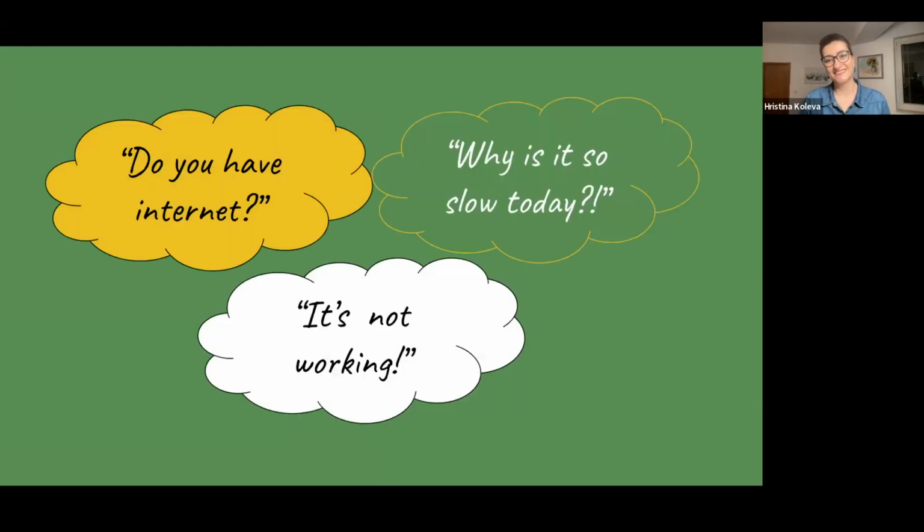It happens after a change, after a major release, after a new pull request is merged to the repository or uploaded to the test environment. We hear some of our colleagues online, if we're remote or at the office, say: do you have internet? Why is it so slow today? And I think we all love the sentence we've all heard so many times: it's not working. Very often it is working, but something is not sufficient. Some resource is not there for us.